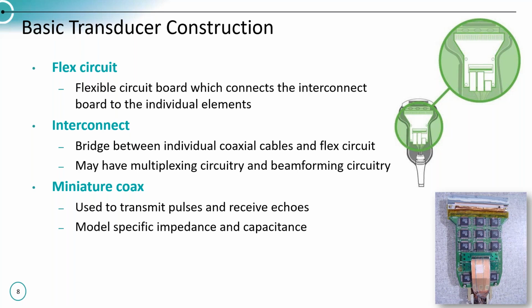And then we have the miniature coaxes, which are used to transmit pulses and receive echoes. These are model-specific impedance and capacitance. We also manufacture transducer cables, and we have an acoustic lab in Colorado that benchmarks OEM cables, and there's all kinds of very sophisticated equipment that goes into determining an OEM cable. We do all kinds of tests, including reactive capacitance, and we measure length, diameter, capacitance and impedance to ensure that when we do develop a cable that it meets OEM form, fit, and function.